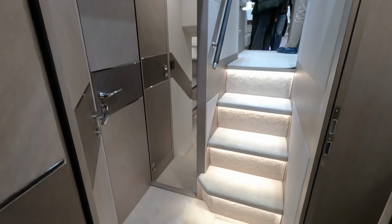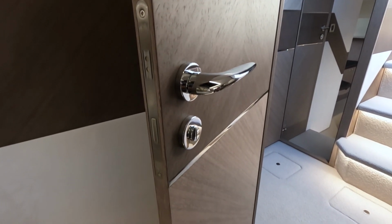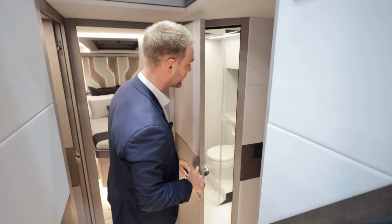Lots of nice grain work, stainless steel, really nice handles, and they even have these magnetic latches so you don't catch your clothes. It's really nice.